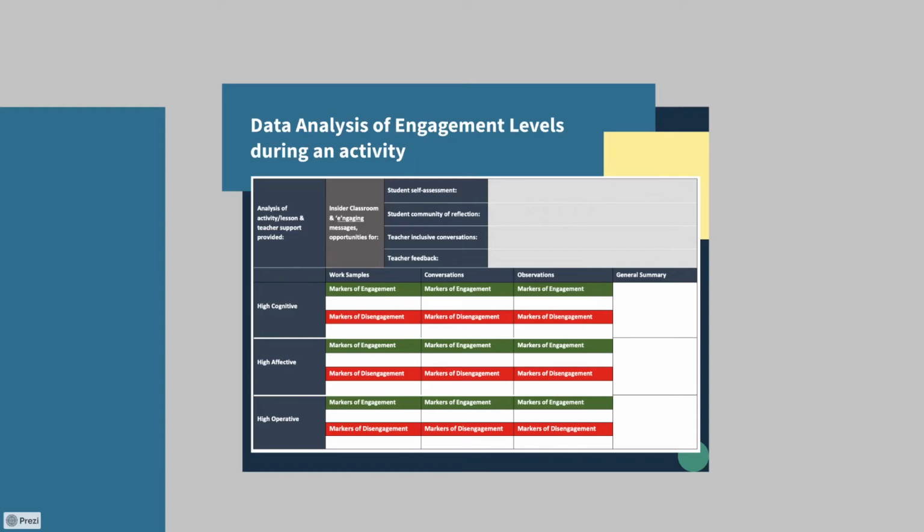A general summary will be established based on analyzing the compiled data to inform whether or not the pedagogic strategy resulted in changes in substantive engagement. This will be done for each lesson or activity. Each lesson or activity will also be analyzed in terms of whether opportunities for student self-assessment have been provided, a community of reflection was fostered, teacher-initiated conversation was facilitated, and the extent to which teacher feedback was given.